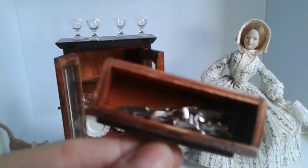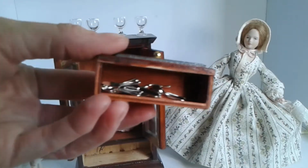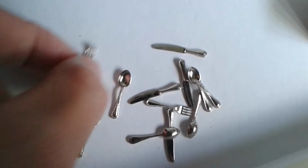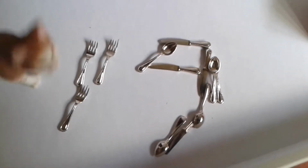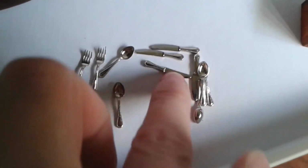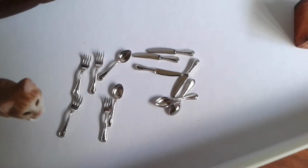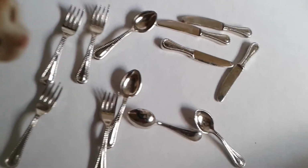Also, look in there. Inside the box. All sorts of teeny, tiny spoons and knives. Woo. And they are so detailed. Look at them.